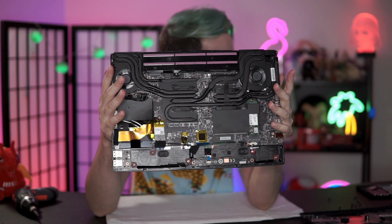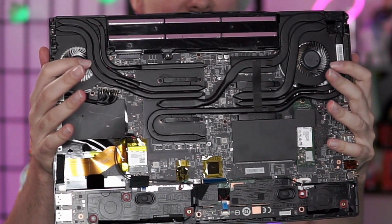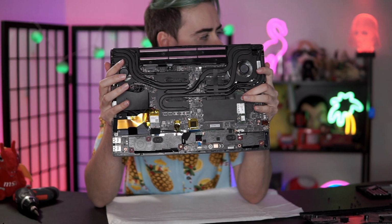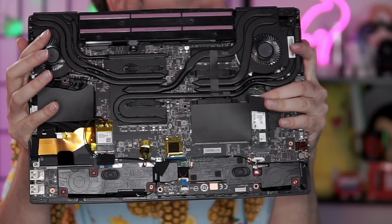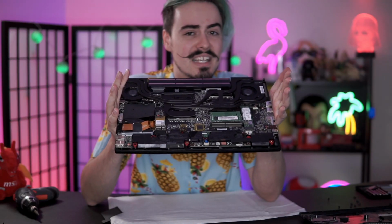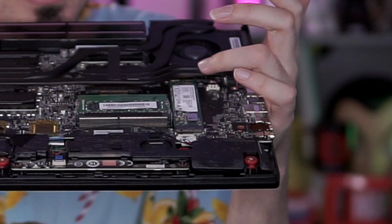We've got a huge heatsink that runs all the way along the back there, the 2 exhaust fans up here, and the speakers down the bottom. They've got this little flap. You see the little flap? You open it up, and underneath there is the RAM. We've got 16 gigs of DDR4. You've got the SSD here, the M.2 SSD.